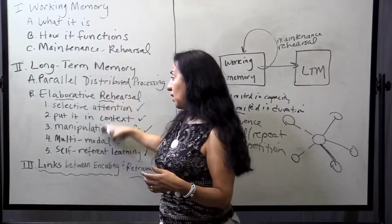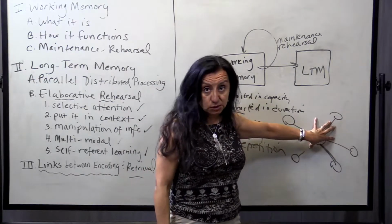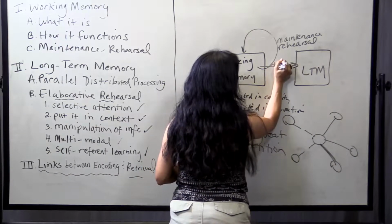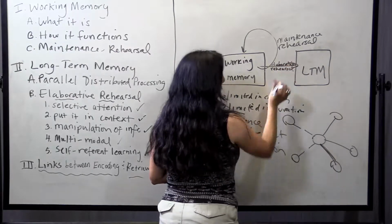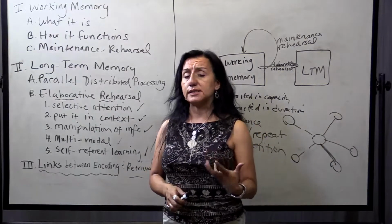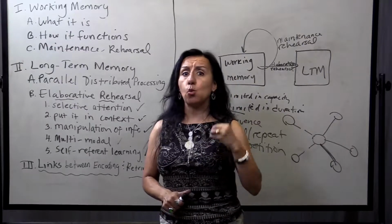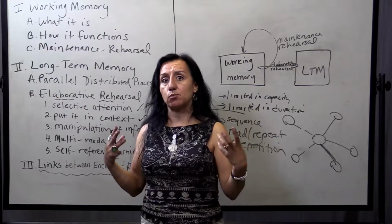And so any strategies we're going to engage in are going to have to try to work in creating information this way rather than sequence, read, repeat, and read, repeat. That is called elaborative rehearsal. Elaborative rehearsal is very different from maintenance rehearsal. First of all, it's going to have to be in depth. In English, you're going to have to do something with this information, or if you're a tutor, you're going to have to require that the students you're working with do something more than just listen to you or read it somewhere and then write it down or repeat it. They're going to have to engage in what's called in-depth processing.